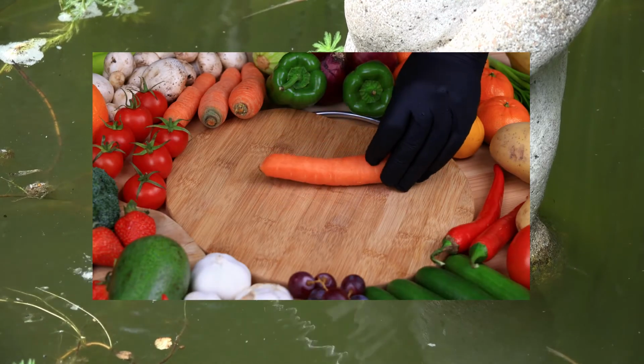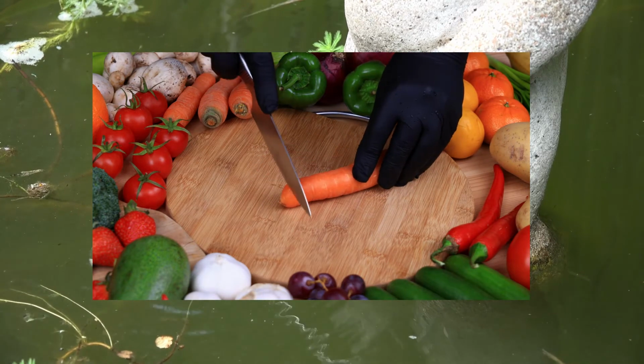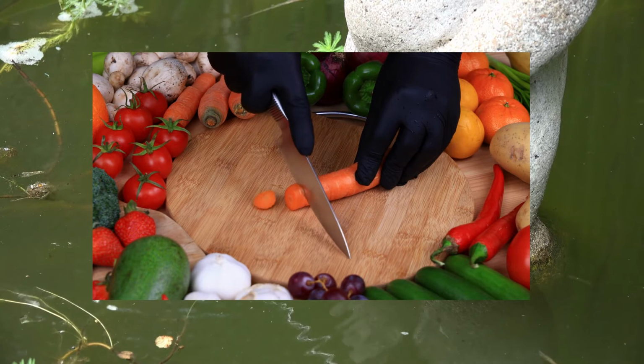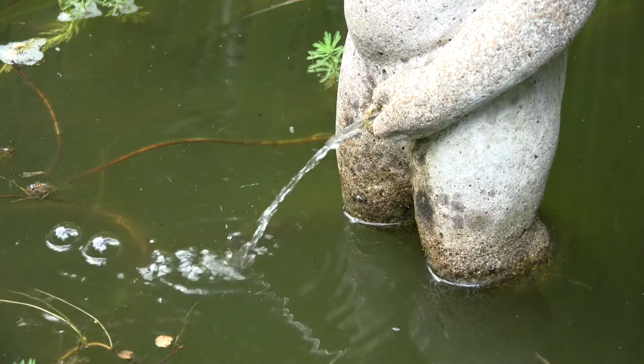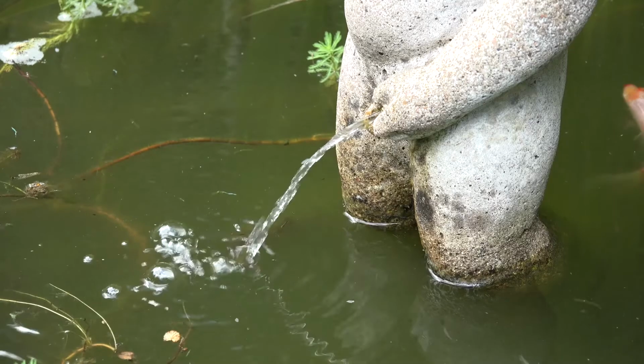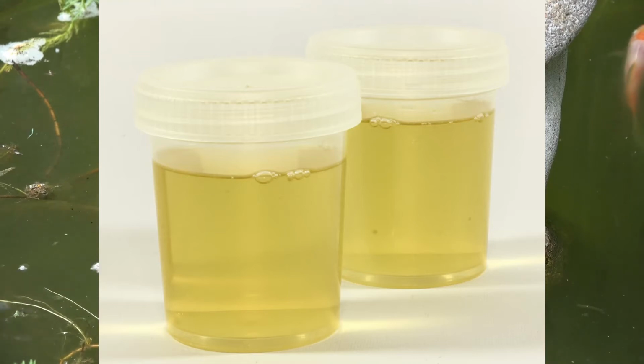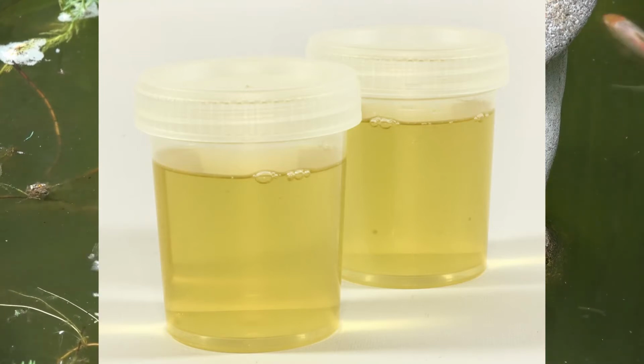Then there are carrots. Consuming an excess quantity of carrots can also change the tone of your skin, making you far more orange. Then there's vitamin C in general. Although you have vitamin B, vitamin C can have a similar effect, and at extremely high doses, going from the less noticeable to the far more noticeable, something that can turn your urine brown.